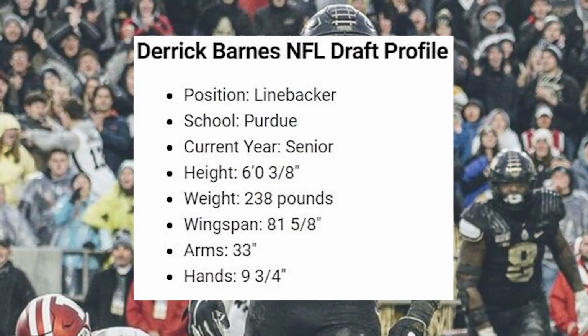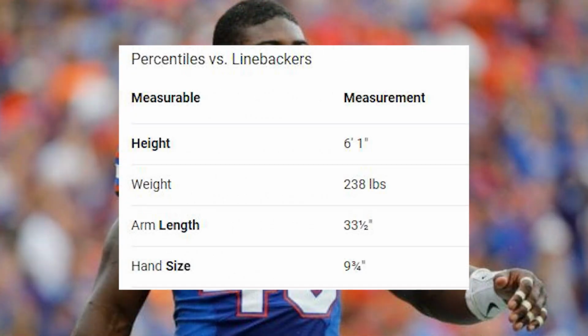Derrick Barnes, coming out of Purdue, stands at 6 foot even, 238 pounds, with an 81-inch wingspan and 33-inch arms. Now, to compare that to the guy I project him to be, and as of right now, Jarrad Davis stands at 6 foot 1, 238 pounds, with 33.5-inch arms.